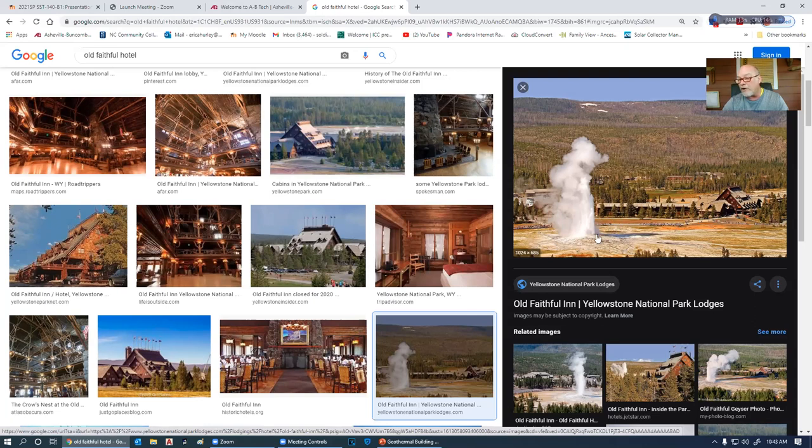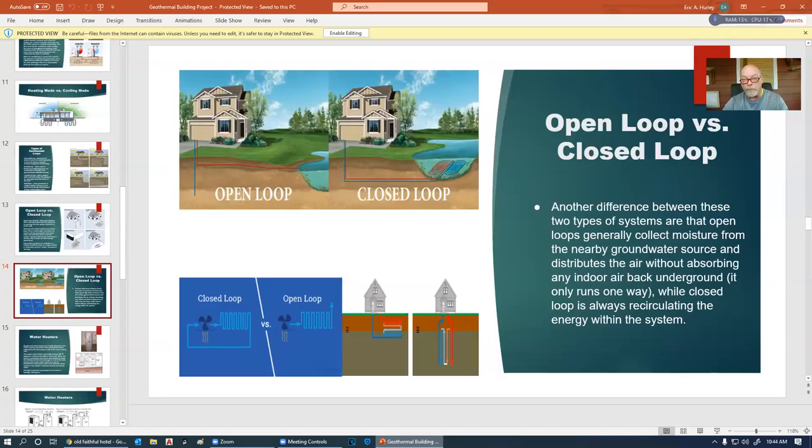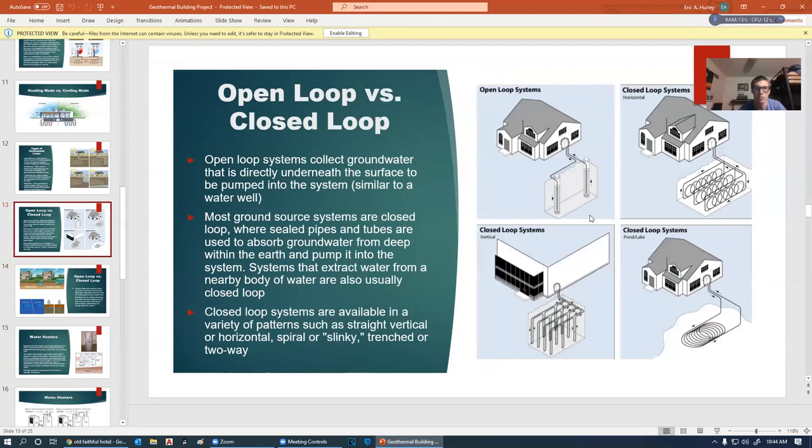Now, using it in Florida, I don't know how we're going to get hot water from Florida groundwater. You could use it as a cooling system, but I haven't seen that and I'm not familiar with it at all. Is all that connected to the same system across the different buildings? Yes, it's pretty interesting.